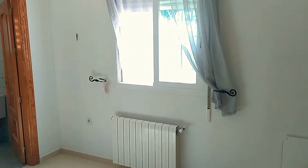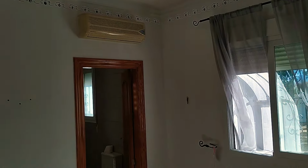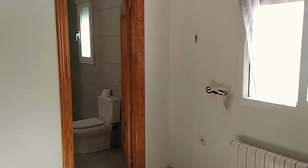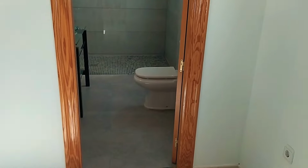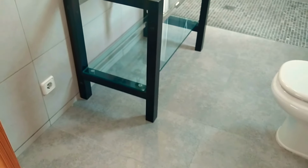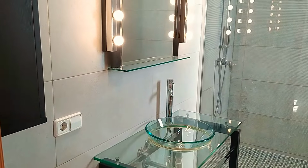Again, you've got a panel heater, radiator, air conditioning unit, ceiling fan, so in terms of comfort, everything's been thought of. Fly screens on all the windows as well. And then the ensuite for this gorgeous, newly refurbished bathroom.